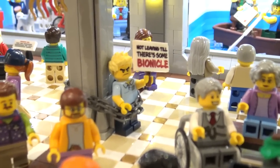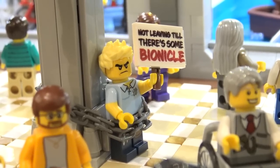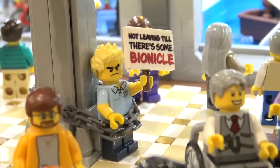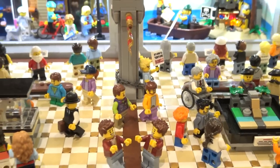When I first posted this build online, the number one complaint I got from a lot of people was, why didn't I include Bionicle? Bionicle was not something that I got to play with, so I didn't think about it. I have nothing against Bionicle, but that was my nod to those fans who really wanted to see Bionicle. I added a Bionicle protester.